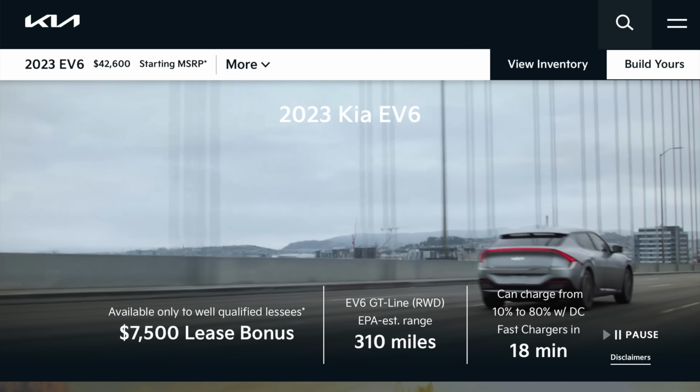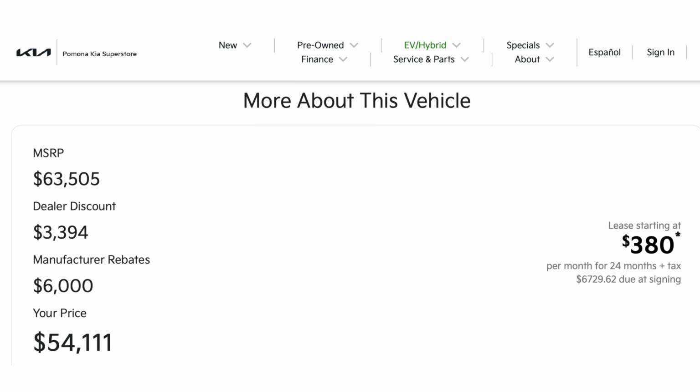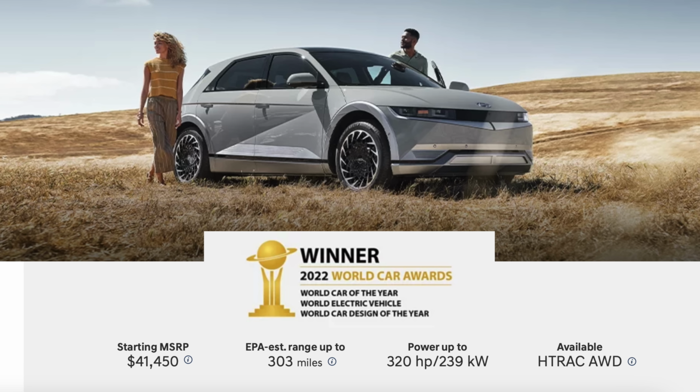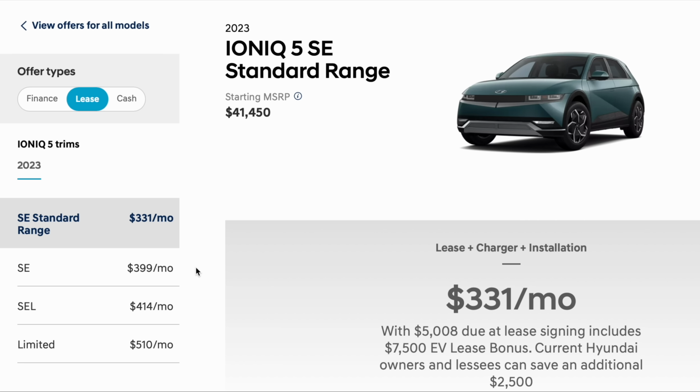Then for the EV6, that car starts at $42,600, and leases depend on the dealer you get the car from. One dealer near me has one at $380 per month, which again adds up because this is a slightly more expensive vehicle. As for the Model Y's competition, the Hyundai Ioniq 5 starts at $41,450, which is about $2,500 less than the Model Y. A lease for that trim is $331 per month, which is about $60 less per month.